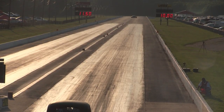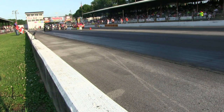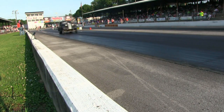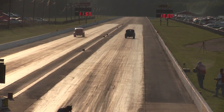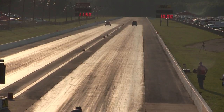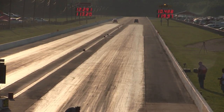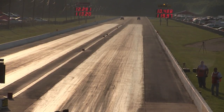Frank Blaylock out of Taylorsville, Mississippi with the '41 Plymouth, Chevy powered. Dan Tackett out of Gulfport, Mississippi with the '36 Chevrolet. 10 flat dial for the Chevy. 11.50 for the Plymouth. Guys are getting tired. Reaction times are getting slower. As they head down track, side by side, Plymouth losing with a 12.29 to a 10.48.